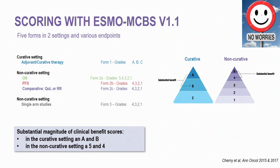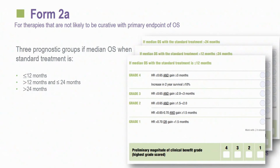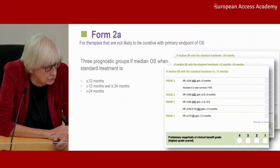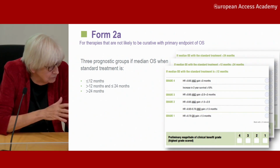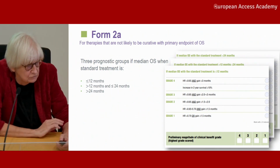Now, I'm going to show an example, but realize that everything is available on the web, so if you want to perform scoring yourself, you can do so. I would like to illustrate how the scoring works, for example, with Form 2A, which is in the non-curative setting when a primary endpoint of overall survival is used. Here, the form uses 3 prognostic groups, depending on the median overall survival in the standard treatment: 12 months or less, between 12 and 24 months, or more than 24 months.